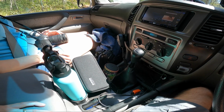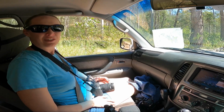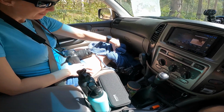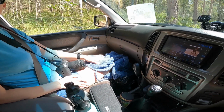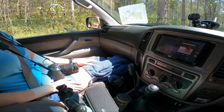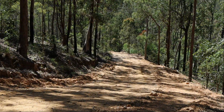This is what happens when you're doing YouTubing on the road. See, there's cameras underneath Jen's legs. There's a tripod, GoPro cases, second camera. Everything is in around Jen, which is a bit hard, I reckon. Right, you can come up now.